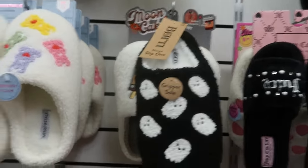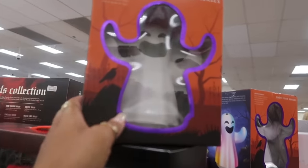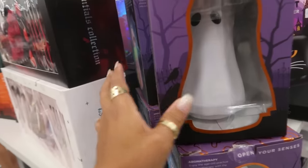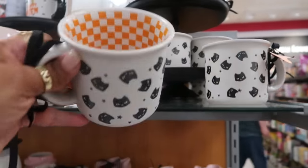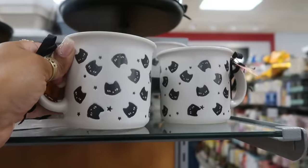You have these with the ghost. Those were $10. A little pink gummy bear. Now I know I've seen this ghost, the little aromatherapy diffuser that looks like that, for $15, but I hadn't seen this one. It's also a diffuser for $15, just a little different. And then now they have the black cat for $13. A little black cat cup with the checkered detail on the inside, that's $5. Some little ghost pepper, salt and pepper grinders. I like those.